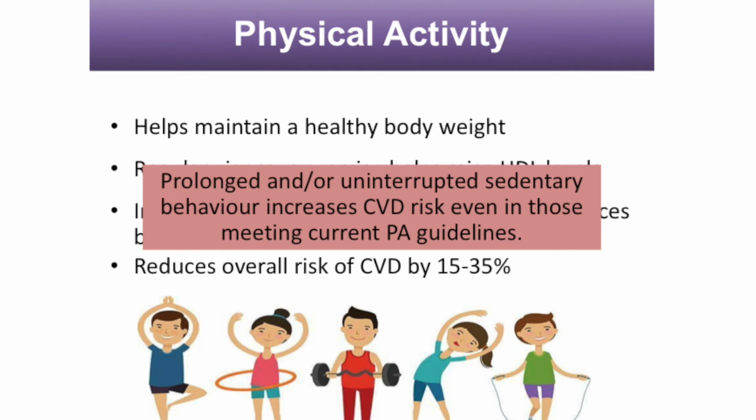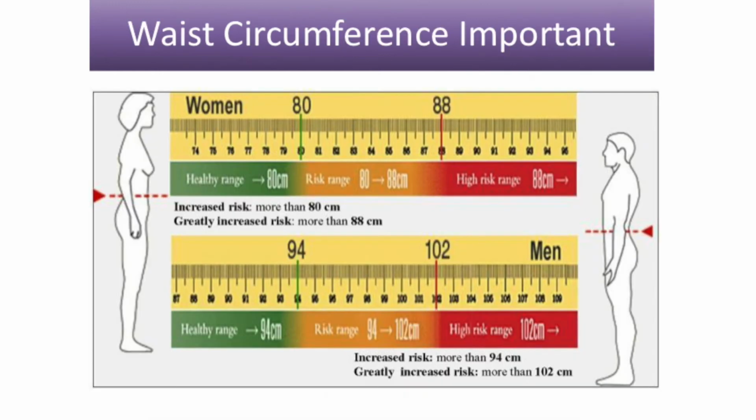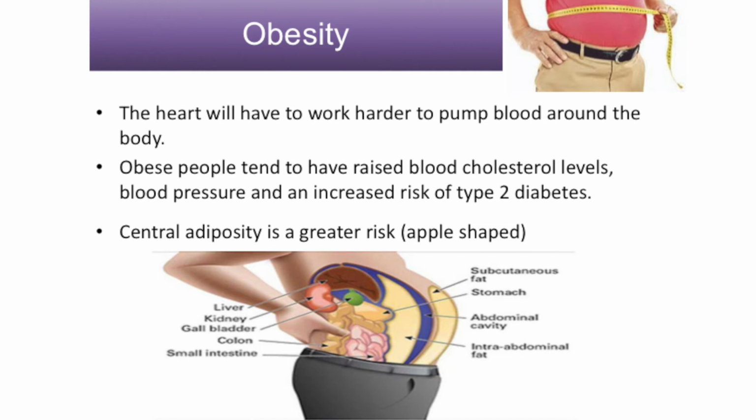Obesity. So it increases your risk of cardiovascular disease because your heart has to work harder. There's more of you there, so it takes longer to pump that blood around. Also, obese or overweight people tend to have raised blood cholesterol levels, higher blood pressure, and increased risk of type 2 diabetes. So all those combination of factors will increase the risk of cardiovascular disease.